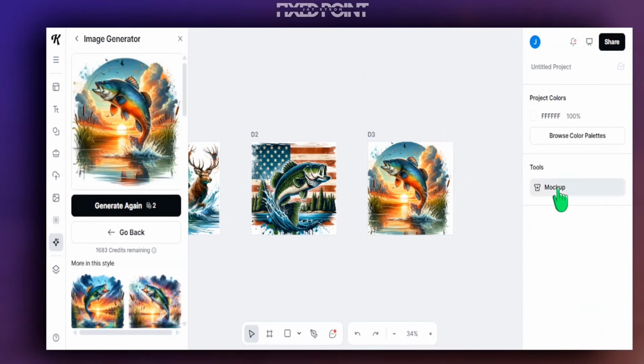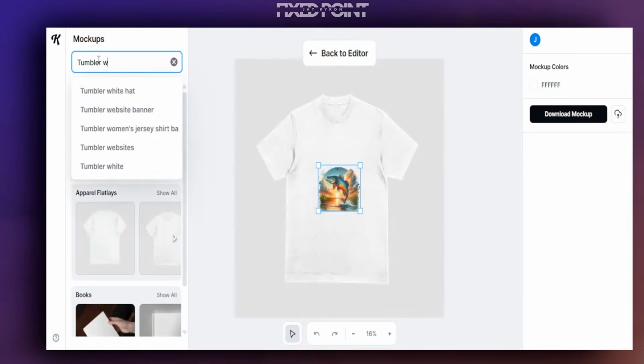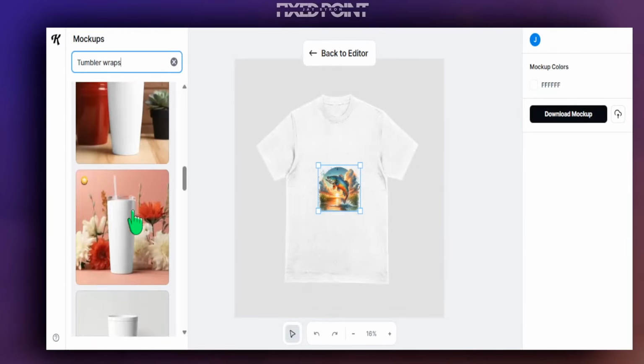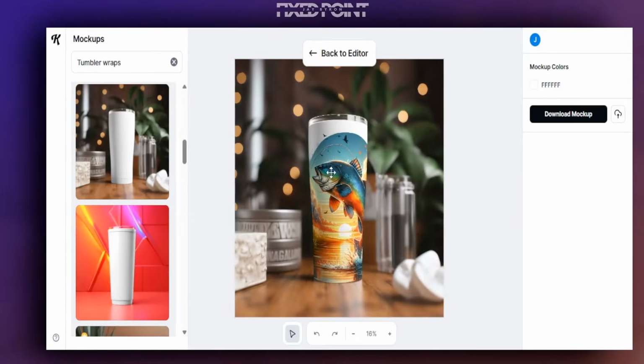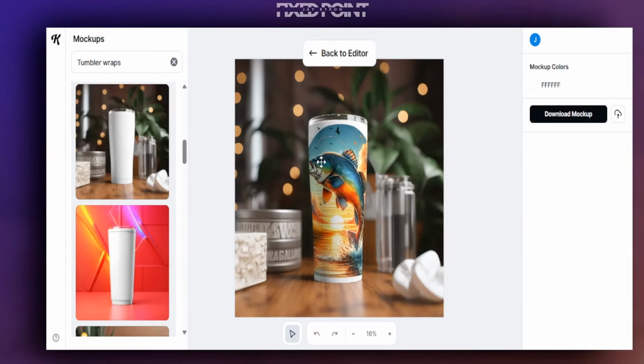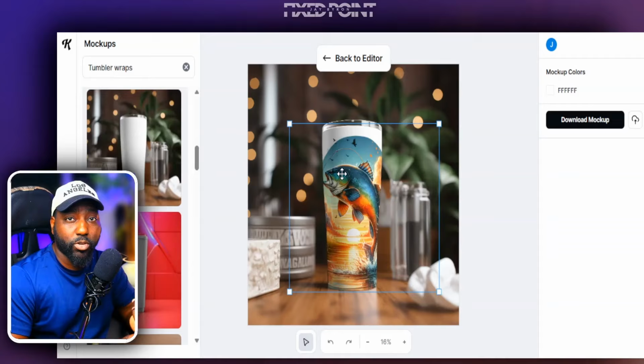Again, we can go to mockup, see how this will look in regards to preview, head back over to Kittle, head back over to the wraps as well. Again, there's a lot of options you can choose as well if you do want to see this in real time, how this will look. And again, I think that came out extremely well. So again, definitely easy to do with Kittle. Definitely easy for you to find these top trending designs.